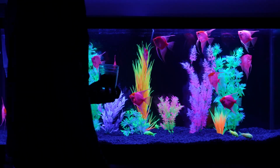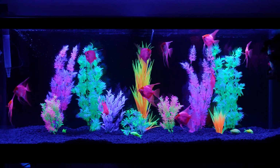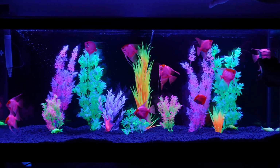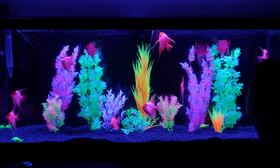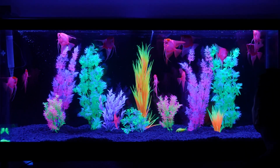You watch this tank for any length of time, these angelfish, they've been in here for about a week and a half now. They're exhibiting the exact same behavior as wild strains or captive strains of angels. You watch them, the males will try and court females, they'll spar with each other. Their behavior is completely normal.